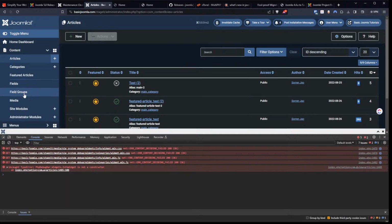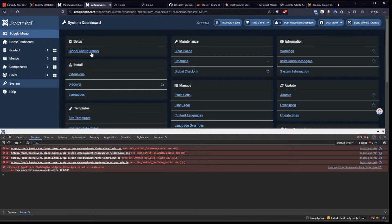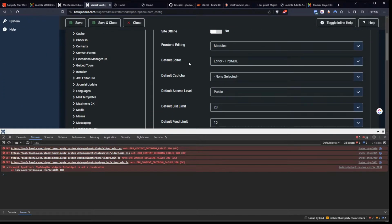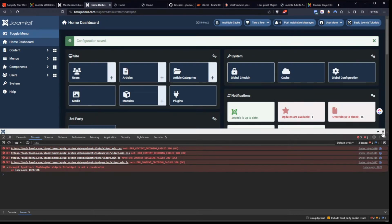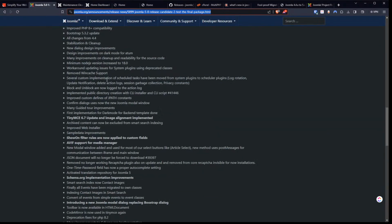A great way to fix that is this. Go to System, Global Configuration, and then for default editor, select JCE. All right. No, that's not going to help. Okay. What else have we got here?